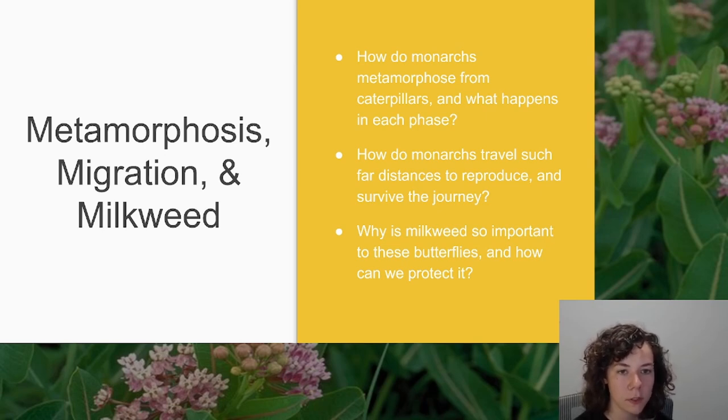Firstly, we're going to touch on how monarchs metamorphose from caterpillars and what happens in each phase of their life. Then we're going to dive into how monarchs travel such far distances to reproduce and survive the journey. Their migrations are amazing, which is something that a lot of us know already, but how are they able to make it from point A to point B and survive? Lastly, we're going to touch on why milkweed is so important to butterflies and how we can protect milkweed.